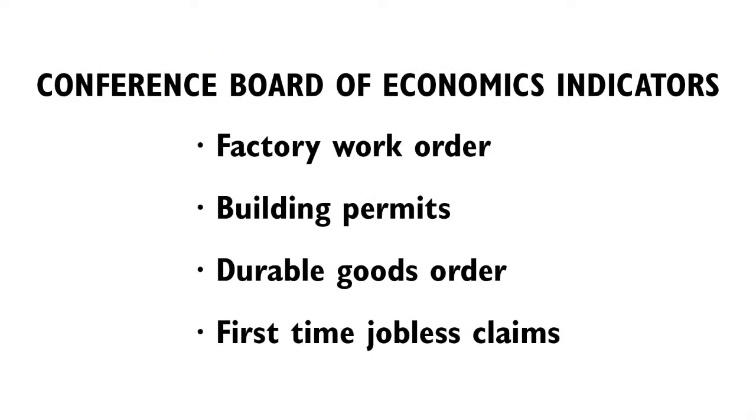Now, where's the proof for all of that macroeconomically? Well, one of the leading economic indicators that we look at, or actually the Conference Board of Economic Indicators, basically is factory work orders, looks at building permits, durable goods orders, first-time jobless claims, and the like. That's been growing at 5% year over year, which is an indication of a growing economy.